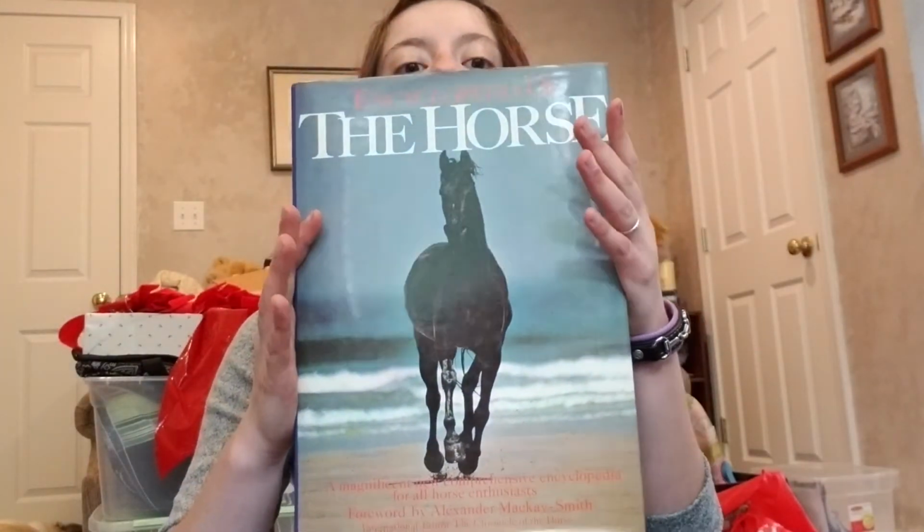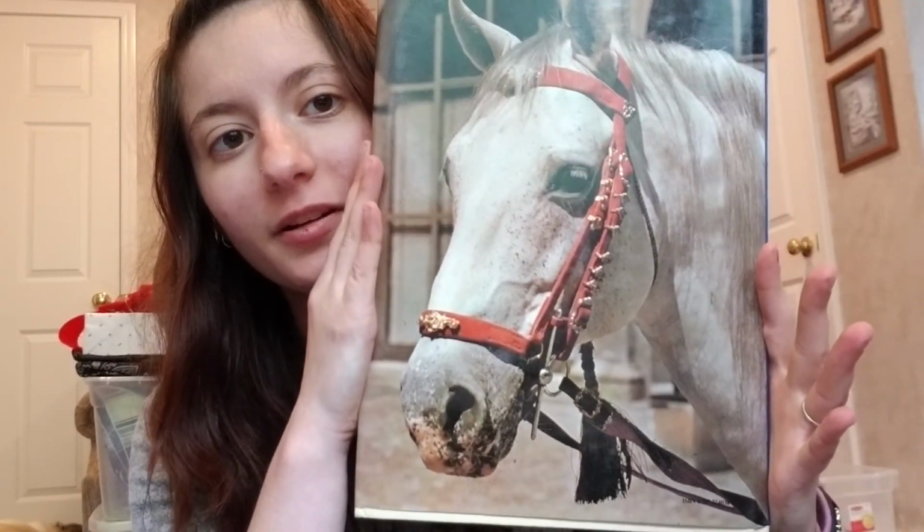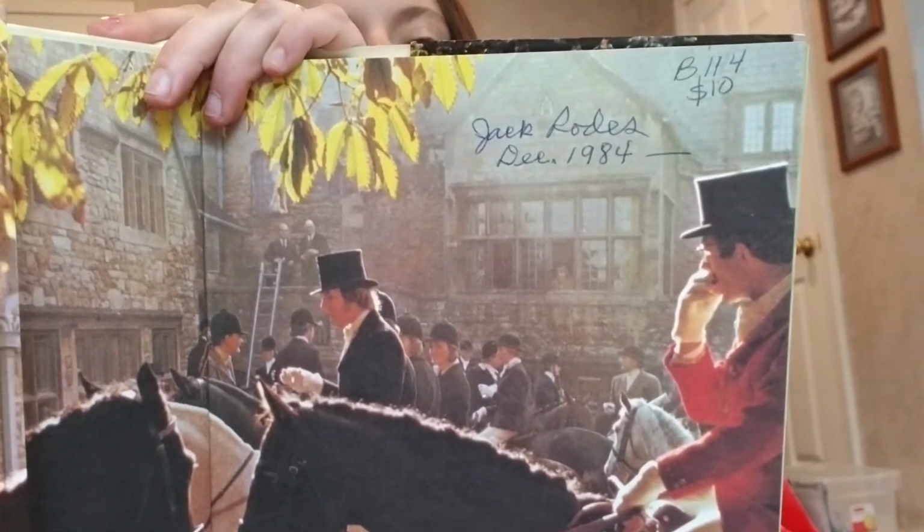This book is interesting. And then the next book I got was Encyclopedia of the Horse, a magnificent new comprehensive encyclopedia for all horse enthusiasts. Foreword by Alexander Mackay Smith, International Exhibitor, The Chronicle of the Horse. And there's the front of this one. It's got a horse on the beach. And there's the back. I think that's a flea bitten gray. I can't tell. Yeah, that's definitely flea bitten gray. But I opened this one up and it said Jack Rhodes, 1984. The B14 was the booth that it was at in the antique mall. But that's what that one was.